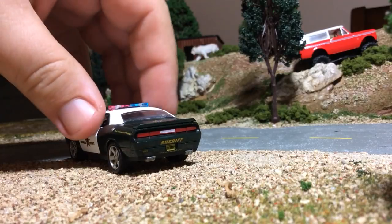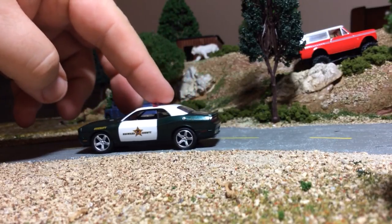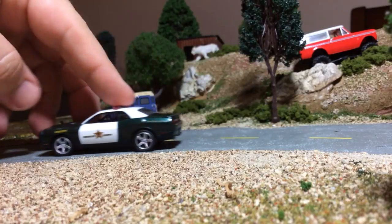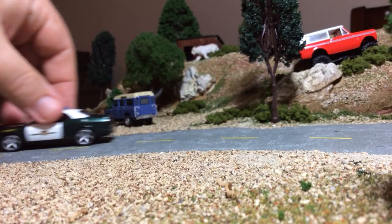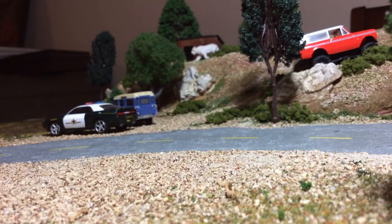This is right off the bat, this is one of my probably top 3 favorite Hot Pursuit cars that I have. I love this thing. Very cool car there.